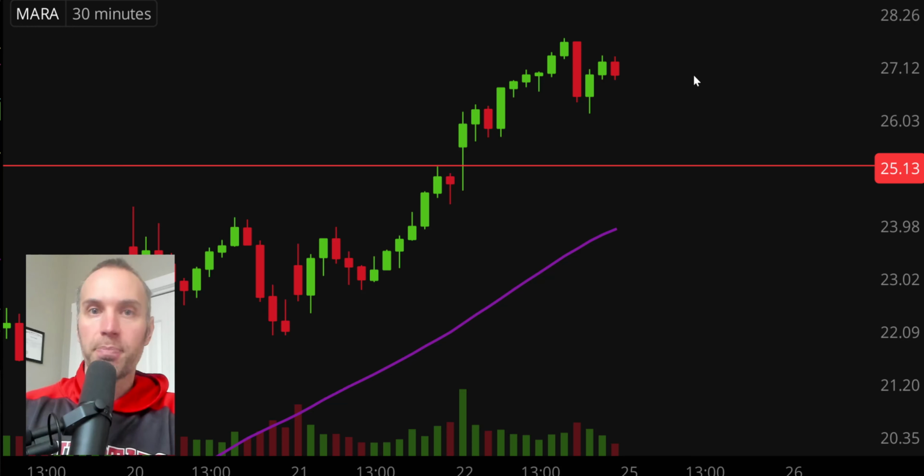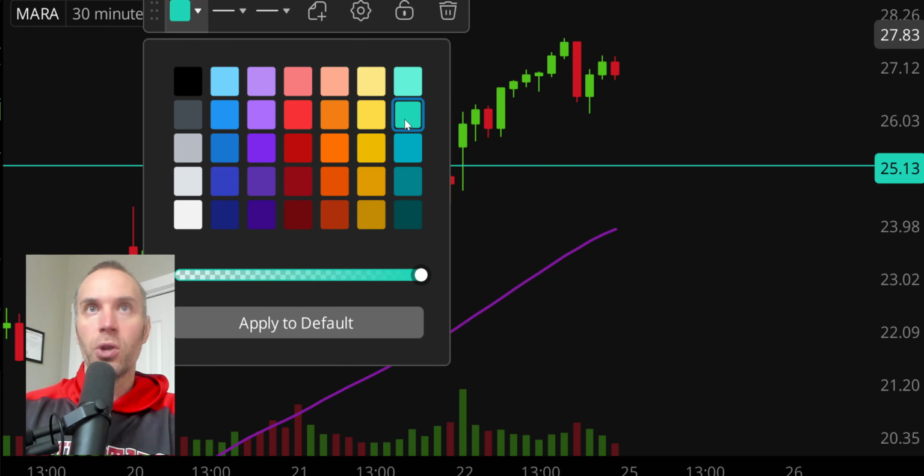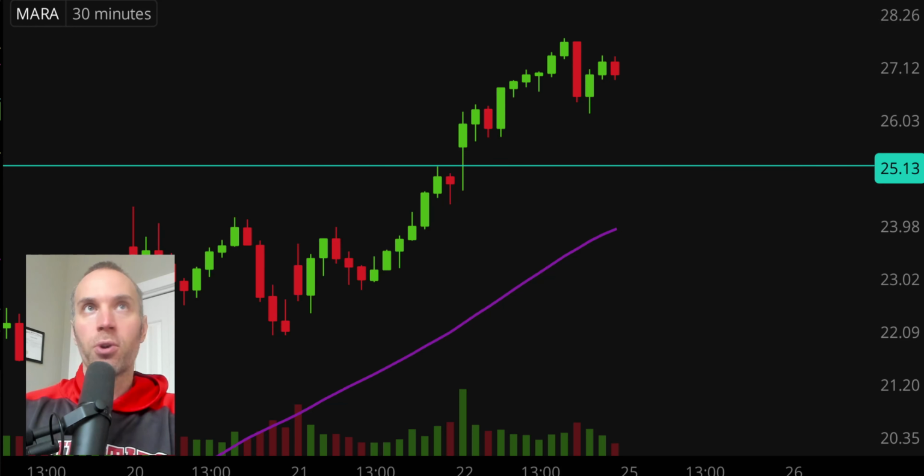And first update, just based on a foundational rule in charting, which states that when levels of resistance are broken and closed above, you want to see them act as support. So moving forward, the newest area of support is right here at $25 and we'll call it 15 cents.